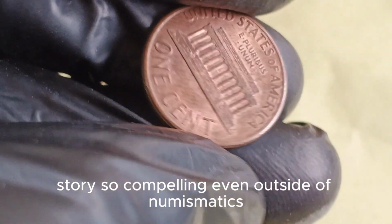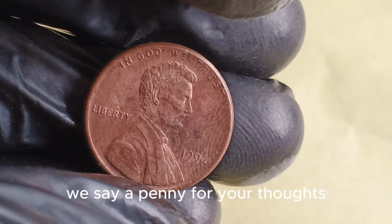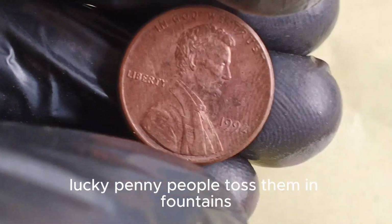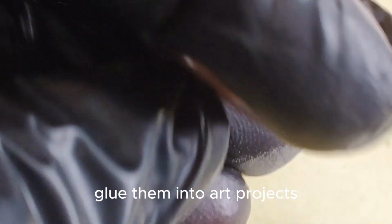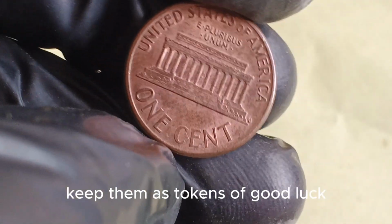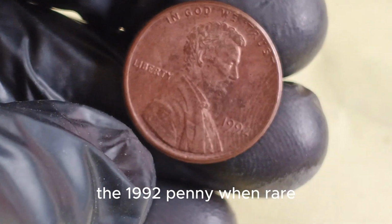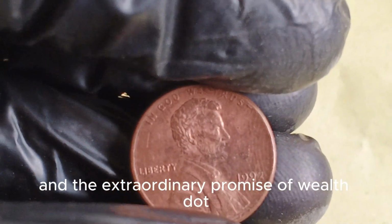Even outside of numismatics, the penny occupies a place in American culture. We say, "A penny for your thoughts, a penny saved is a penny earned, lucky penny." People toss them in fountains, glue them into art projects, keep them as tokens of good luck. And in that cultural field, the 1992 penny, when rare, becomes a supercharged symbol, carrying both the ordinary folklore of the penny and the extraordinary promise of wealth.